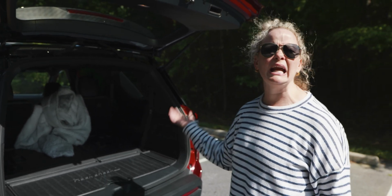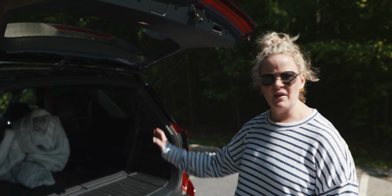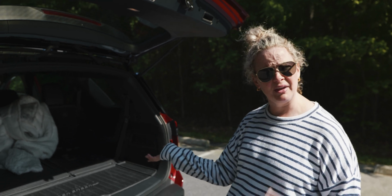And, like, if I got this car, I'd probably have the third row down most of the time. Yeah, I would just leave it like this, to have all that space. Because look at that. Like, if you're going on a trip with a family of 4.